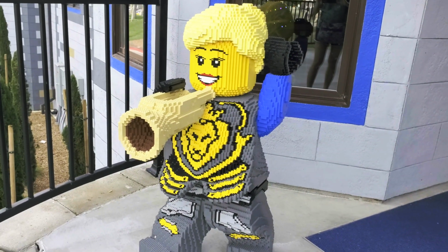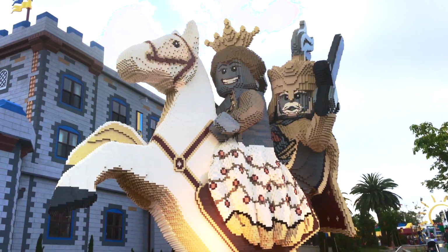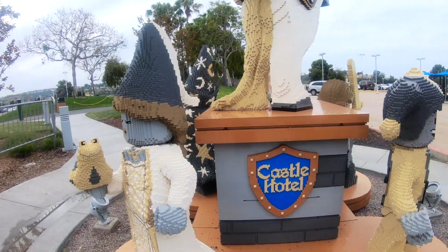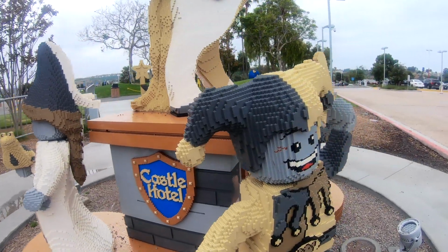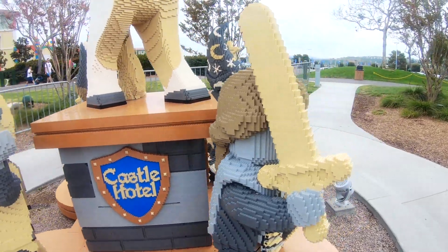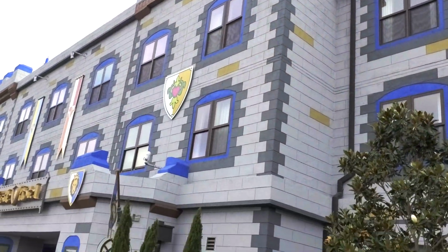These are some very cool Lego arts in front of the hotel. Oh look, the king and the queen riding a horse. Here's the princess, the joker, and here comes the knight. They look really nice and have so many little details, all from the Lego bricks. Let's go in!